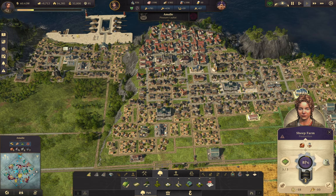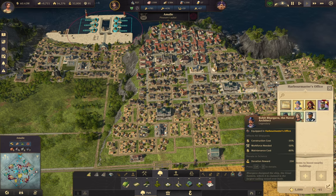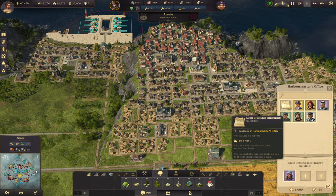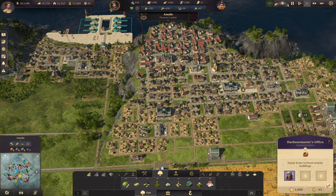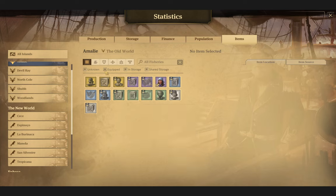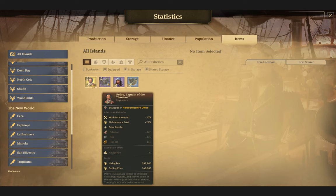Okay, so down here, we have our fishing docks. And do we have any more items for that? I thought we did. Somewhere we have more items for this, though. I'm going to have to find them and put them in. Fisheries. Equipped is what I need to find. Or in storage, all islands. There we go.